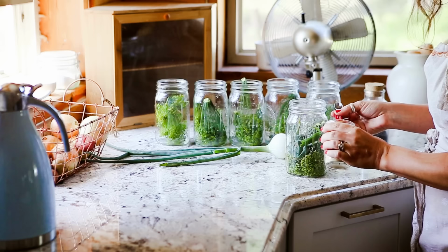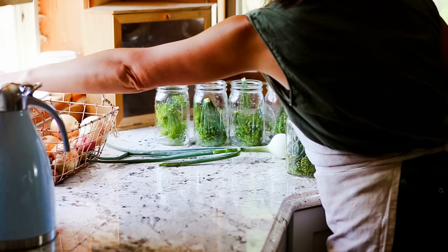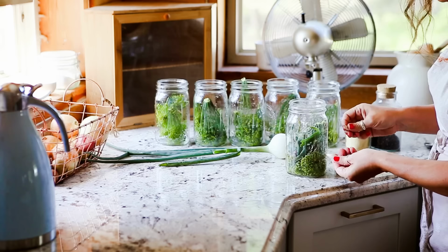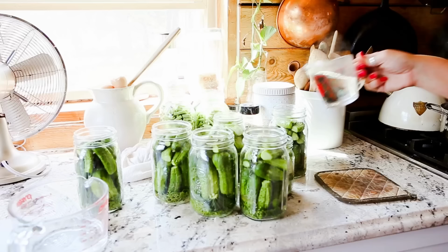And then I'm using about 6 peppercorns and about 1 clove to 2 cloves of garlic. If you love garlic, you can put 2 in. You can put more in if you want even. The garlic helps give the pickles just more depth of flavor. If you would like to use chilies instead of peppercorns, you can. They're wonderful as well. Next, we're going to stuff the jars and then just process these according to the Ball canning book, which says to process them for 10 minutes in a boiling water canner.